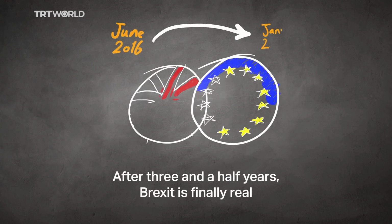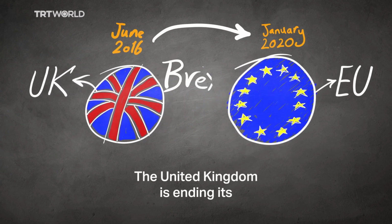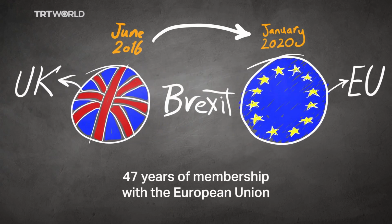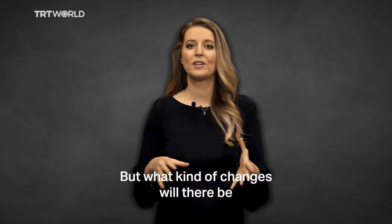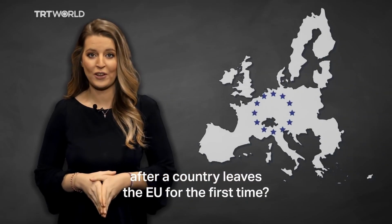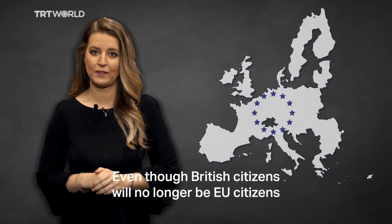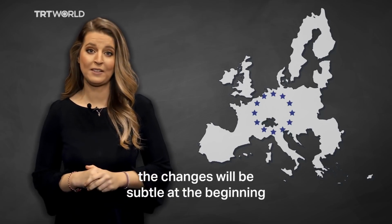After 3.5 years, Brexit is finally real and the divorce is sealed. The United Kingdom is ending its 47 years of membership with the European Union. But what kind of changes will there be after a country leaves the EU for the first time? Even though British citizens will no longer be EU citizens, the changes will be subtle at the beginning.